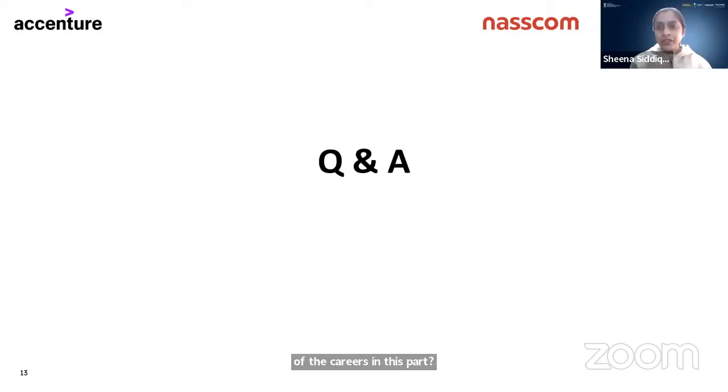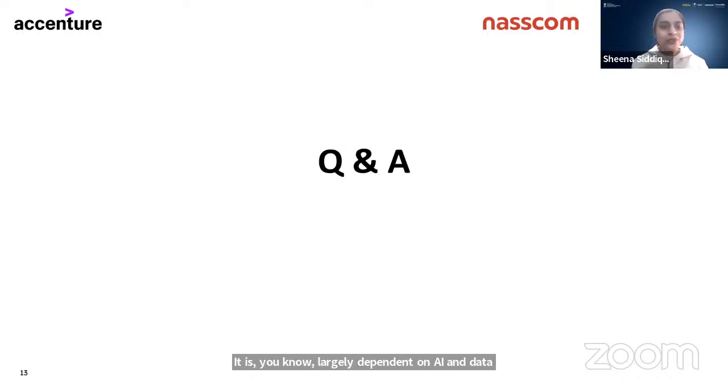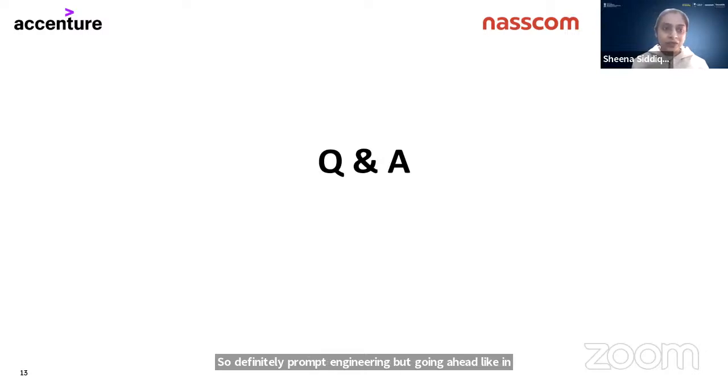The next question is whether prompt engineer is one of the careers in this path. Prompt engineering is related to generative AI. Any technology that we see is not something that comes out of the box; it is based on previous research and technologies, and the same applies to generative AI. It is largely dependent on AI and data science, using large amounts of data to train your models. So definitely, going ahead in the future, you can take up prompt engineering, and it starts from the basics of data.